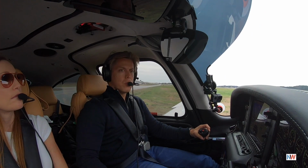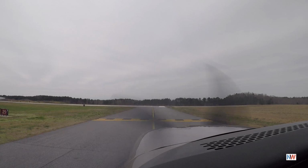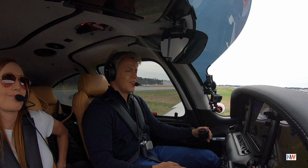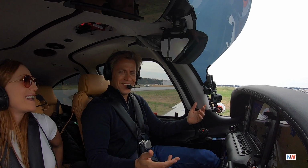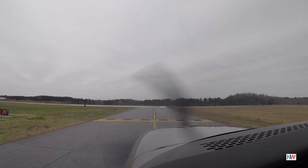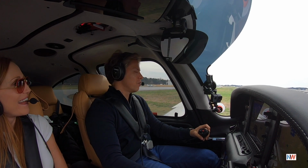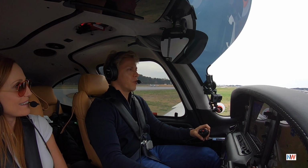Gwinnett Tower, Cirrus November 122 Sierra Zulu, holding short runway 25, ready for departure. November 122 Sierra Zulu, Gwinnett Tower. Turn right heading 330, runway 25, cleared for takeoff. Turn right heading 330, runway 25, November 122 Sierra Zulu.